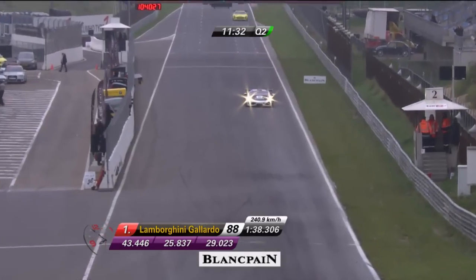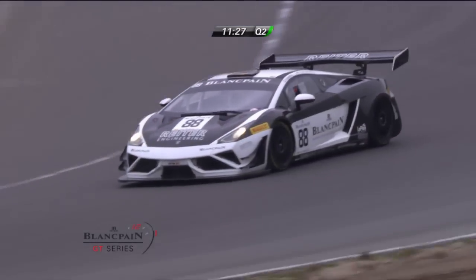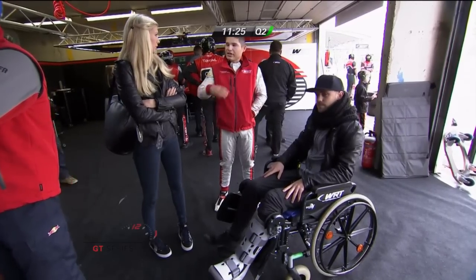He comes across the line. Quickest time we've seen so far, a 37.669. And Catsburg straight in there on his first lap out with a 38.3. So that bodes well for the Lamborghini. And there is Laurens Vanthoor.